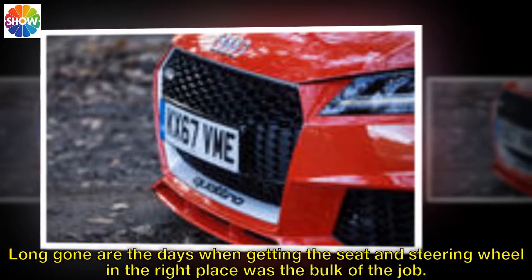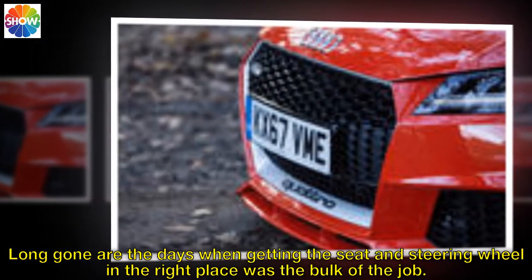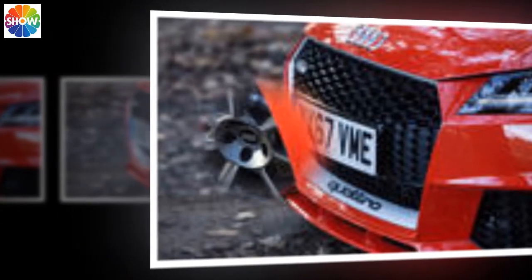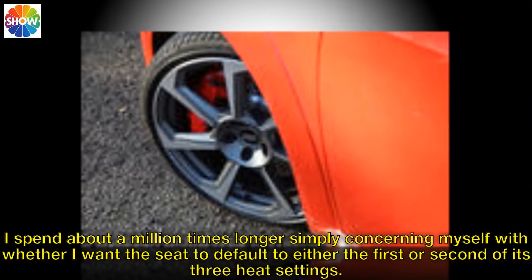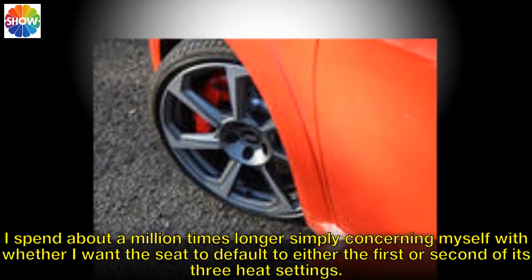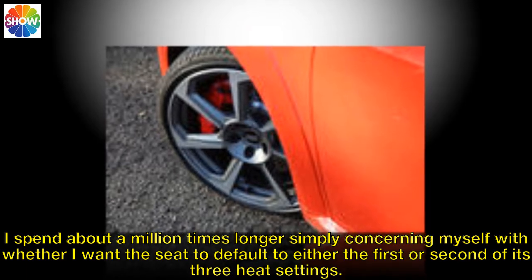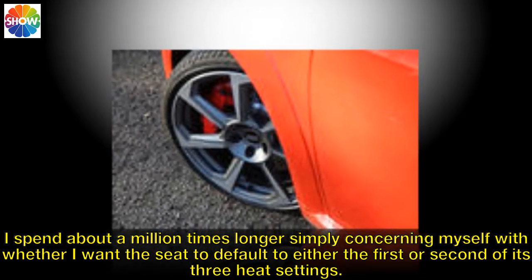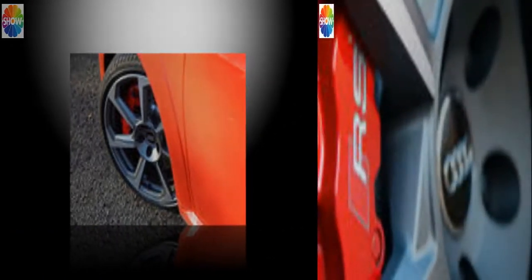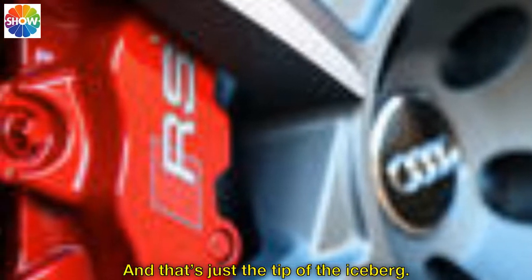Long gone are the days when getting the seat and steering wheel in the right place was the bulk of the job. I spend about 1,000,000 times longer simply concerning myself with whether I want the seat to default to either the first or second of its 3 heat settings. And that's just the tip of the iceberg.